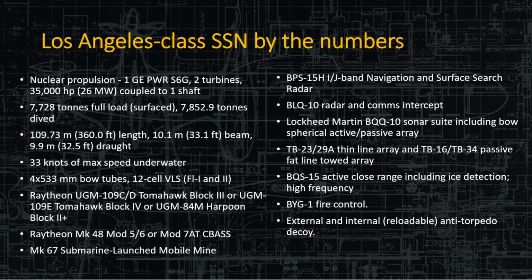Okay, BPS-15, that's the surface search radar that we never use. The BLQ-10 is ESM, and the QQQ-10, also known as ARCI, sonar system. Lockheed Martin, IBM. There's a lot of companies that are involved in making this, but I guess Lockheed Martin is the primary vendor for that. The TB-23 thin line, fat lines we talked about already.